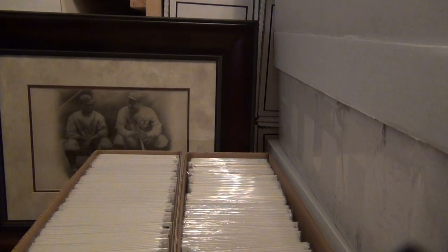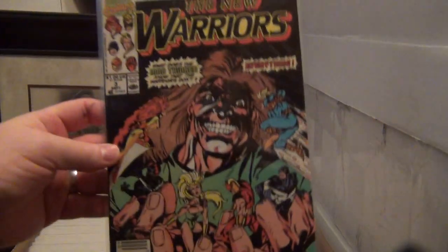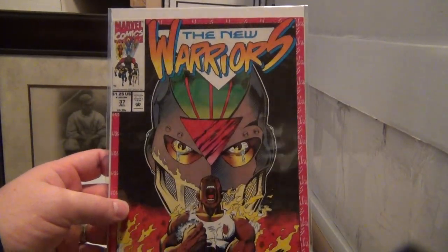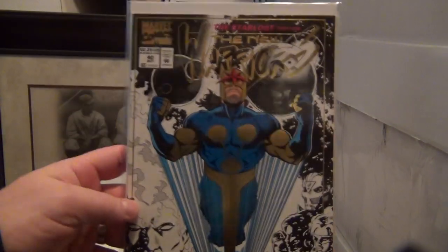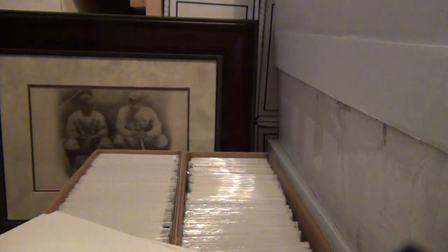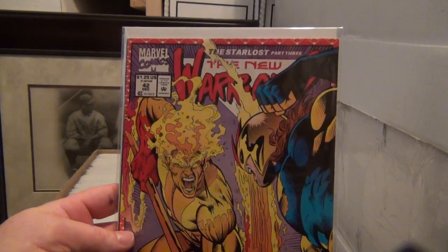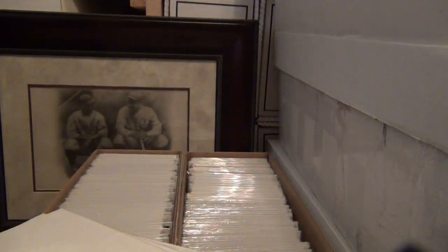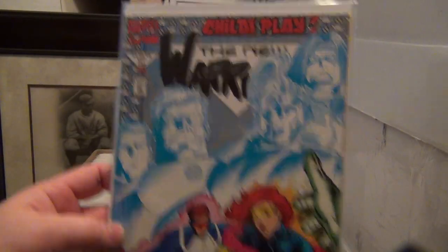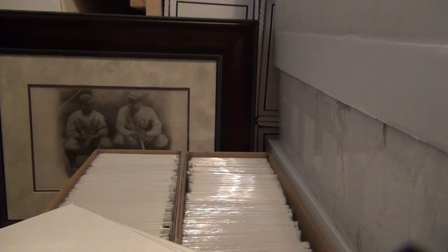Let's see here. This is kind of a whole bunch of stuff. Got New Warriors #3, number 36. Working on this run right here. 37. Number 40. I'm shooting this a different way, mainly because I got a bunch of books. 41. Just trying to do the best I can. 42. By showing, like I said, I'm not going to show all of them, but 43. Hope everybody had a good Thanksgiving. 45. 46. Got 35.